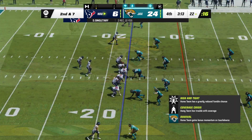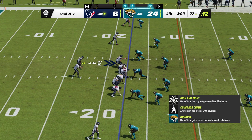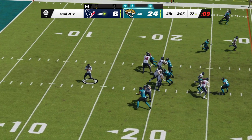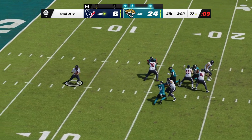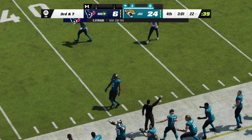They actually accomplished their goal there. Now they've got them aware that they can throw a screen at them, maybe to slow the pass rush down a little bit, and they can throw it downfield. Stroud now on 2nd down. And he'll just get rid of it.